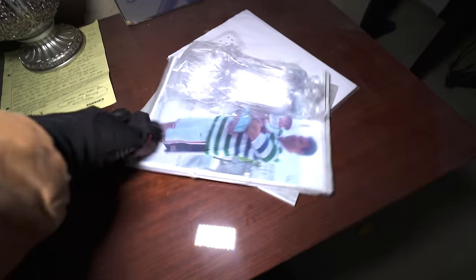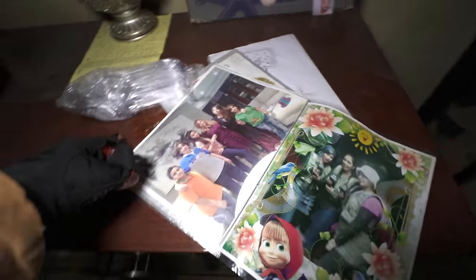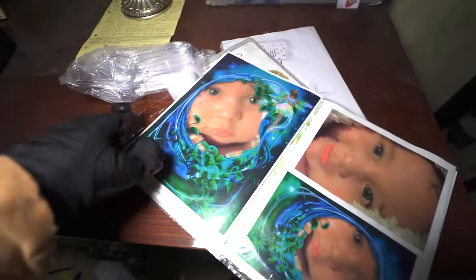So there's that. Ooh, this is what I like to see, family photos. Oh, that's that. Wait a minute. So that's what they looked like? Yeah, okay. This is a nice looking family. Okay, cool.